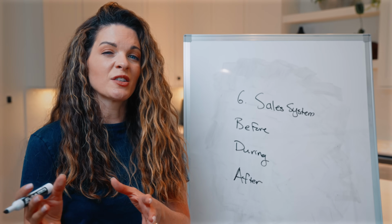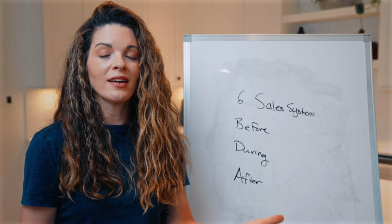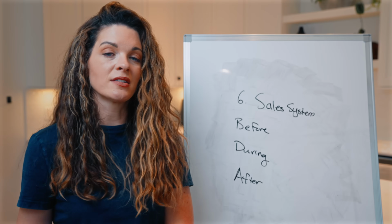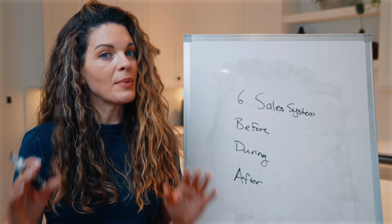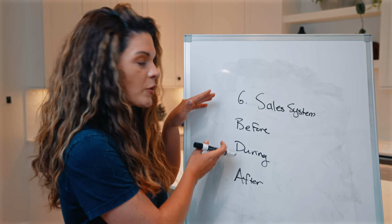But most people have their sales process completely backwards. They're trying to convince people to buy instead of actually helping people make the right decisions for themselves. That's a big difference. So the simple sales framework is really broken into 3 parts: before, during, and after.